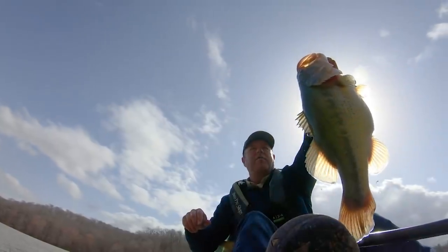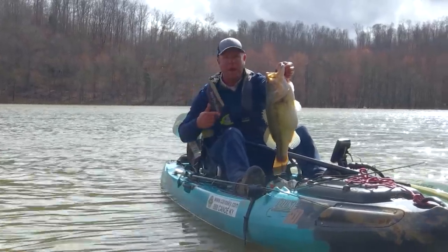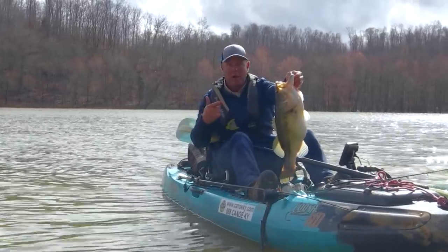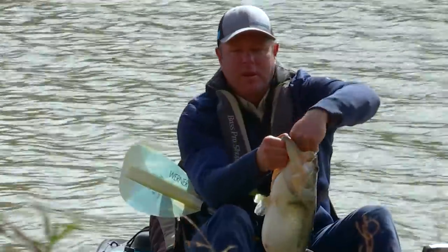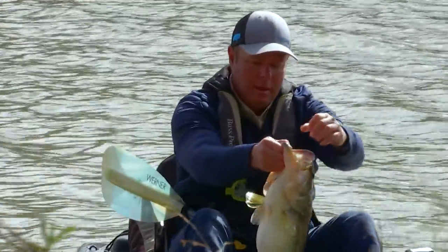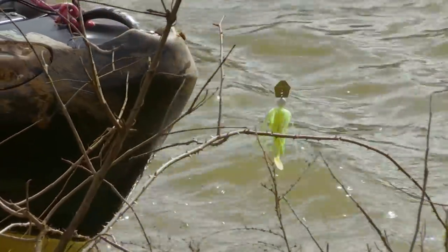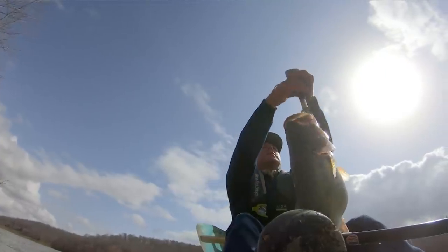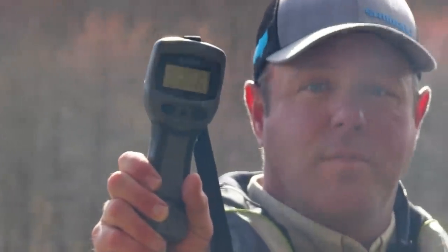Very, very first bite. We're going to the shallow water. I think there's gonna be a lot of bass down here. I don't think there's a lot this size, but I hope there is. Check this fish out. I mean, way more than my whole hand in its mouth there. I do have a scale. I almost gotta know what this thing weighs. 7 pounds, 6 ounces. That ain't bad when your very first bite is 7 pounds, 6 ounces.